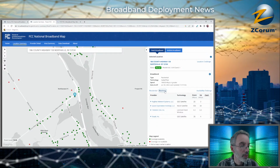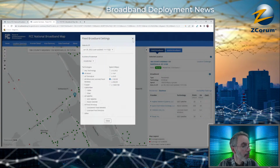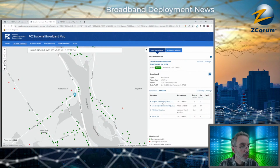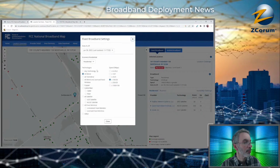And if I look at business, it does show me what I have available to the business. But again, Charter's not showing up whether I select that or not, because I've got all wired selected. No, I don't. I go to all wired. Same thing. So I'm showing all wired, and it's still the same. Again, this is a business, so it's unserved. So that's a little confusing. And now I've got residential selected here. I've got residential here. I've got all wired.